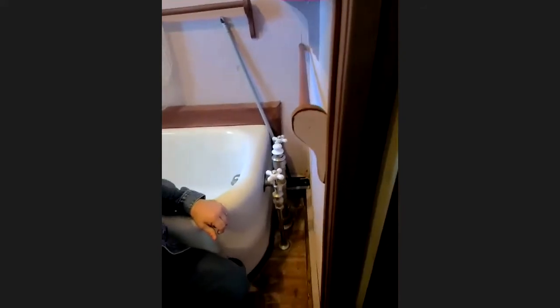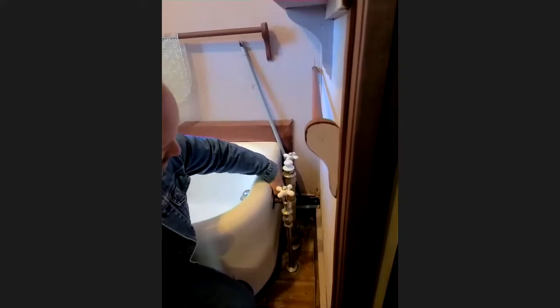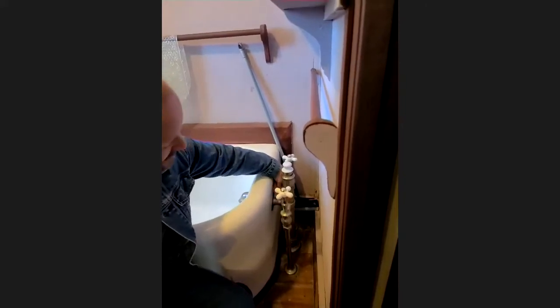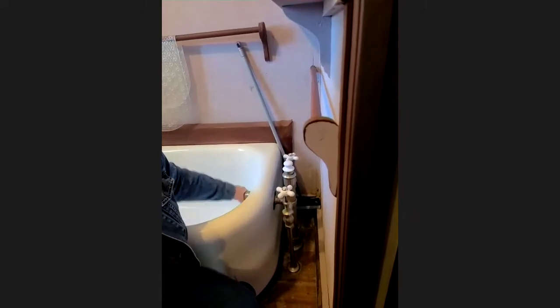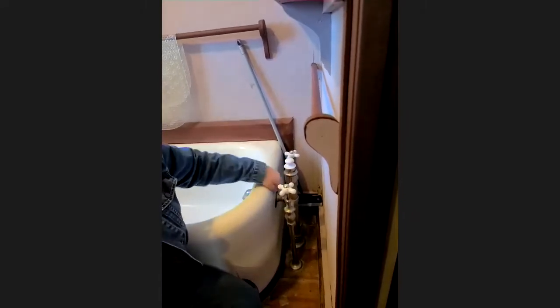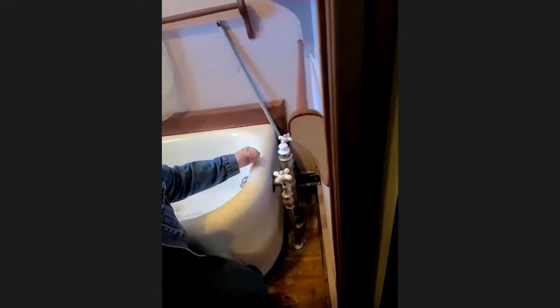It took us a while to figure it out, but we did. So you have the hot and colds come through this neck, and it stubs out to the tub strap. So this just feeds directly through. It's a really neat contraption, but it's all a little different. So we'll show you some of the others.